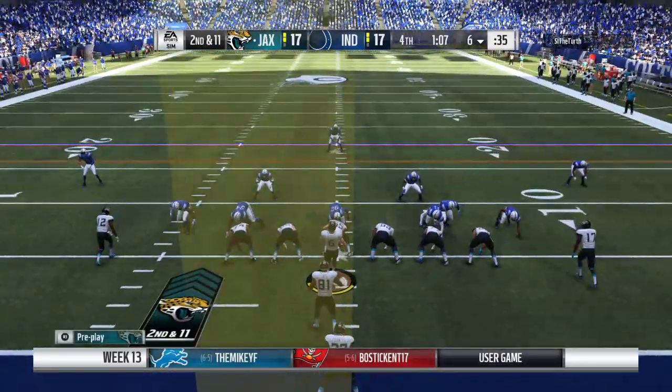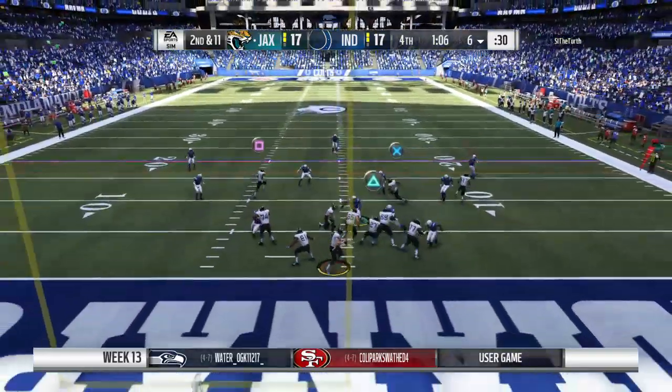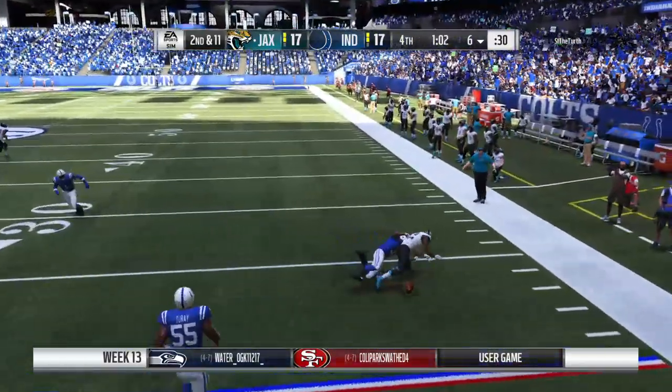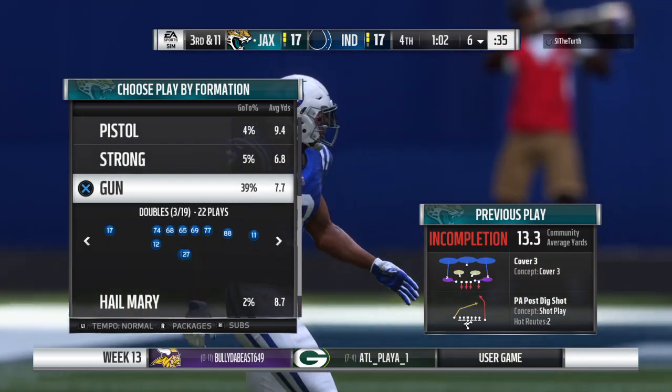Detroit! Detroit! Set! 3-19! 3-19! Now back to throw. And incomplete there. A nice hit jars the ball free and brings up third down.